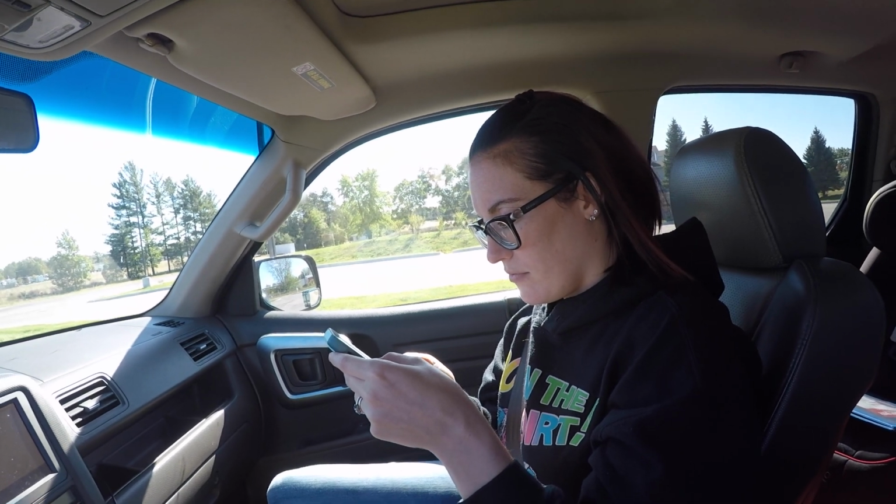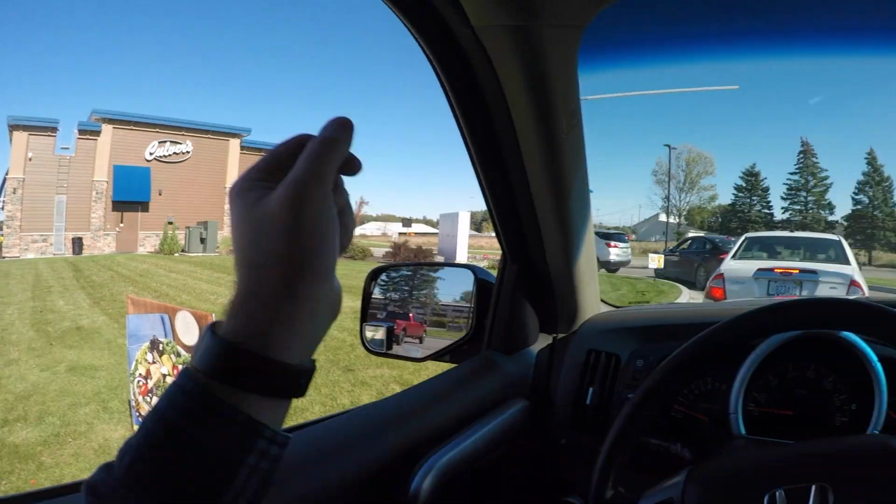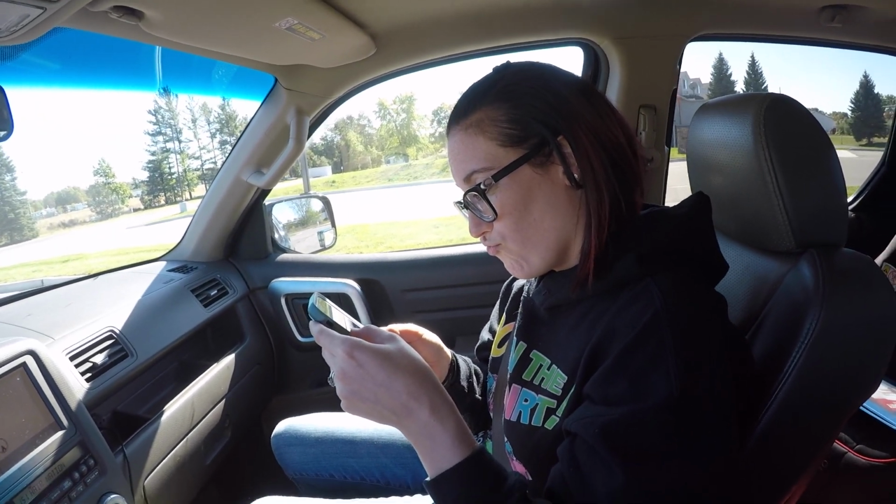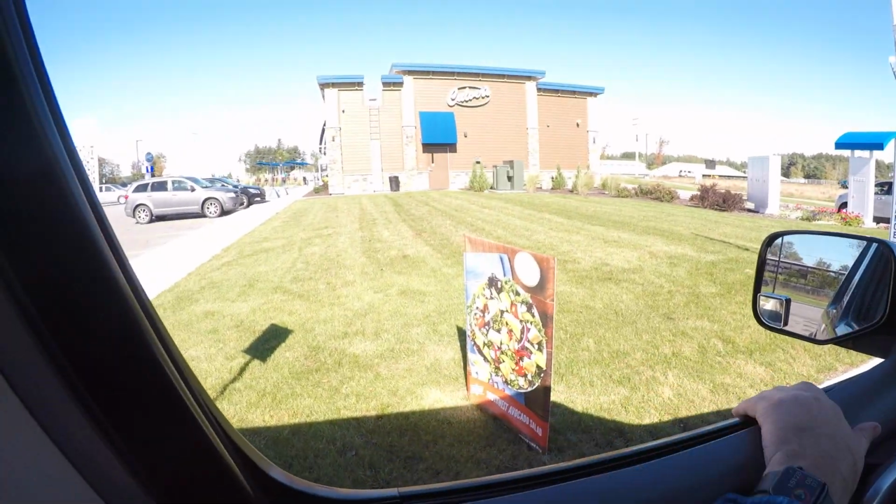All the places in Ludington. We're just going to a Culver's. Unfortunately, when you have children, you can't just go to the bar all day long. Sucks. So we'll just hit the drive-thru real quick. Just look at the menu. And we'll head home.